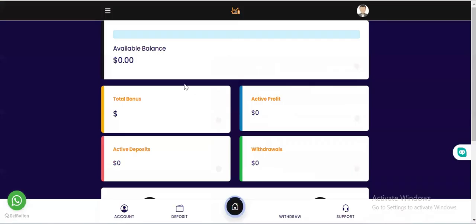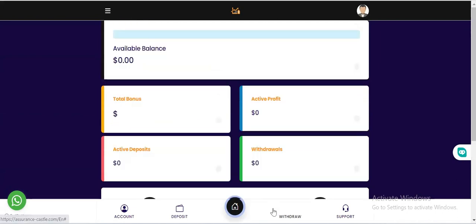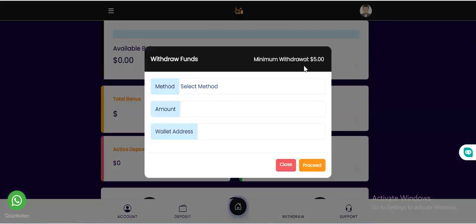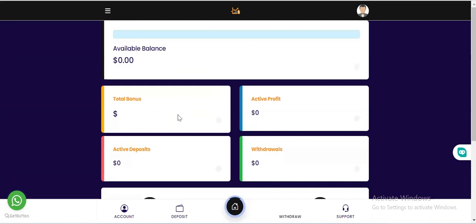Okay. So here on the dashboard, let me quickly do my deposit. And you can see for the withdrawal, provided you have just $5 US, you can actually make your withdrawal. Now, your profit is going to be coming to your account every single day. And you can make your withdrawal provided you have $5. So that is how it actually works. It's a very straightforward kind of project.